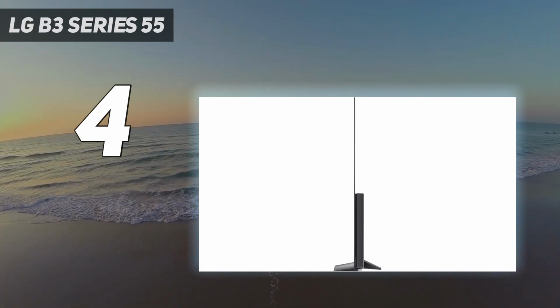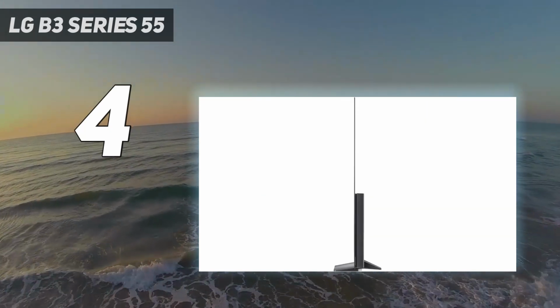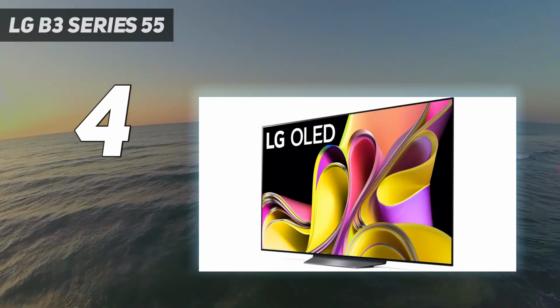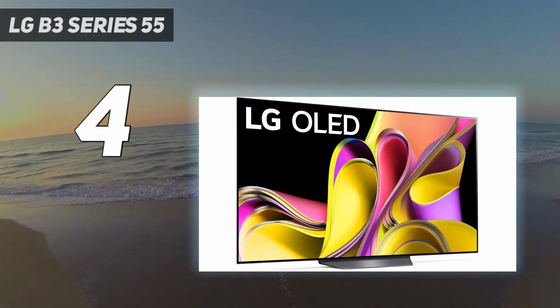It still delivers outstanding picture quality, especially in a dark room, with its near-infinite contrast ratio delivering deep, inky blacks with no distracting blooming. Just make sure to dim the lights when gaming on this TV, as it's not bright enough in HDR to offer a truly immersive gaming experience in bright rooms.